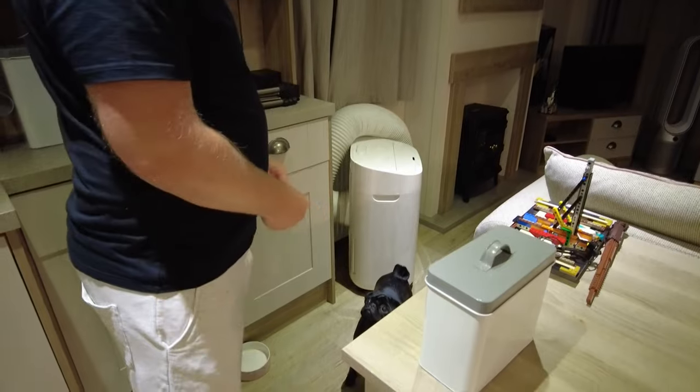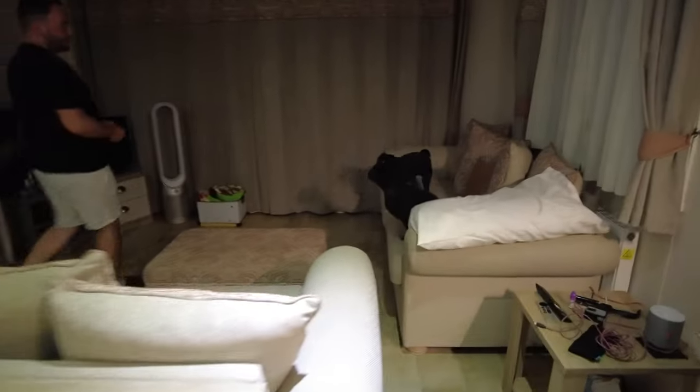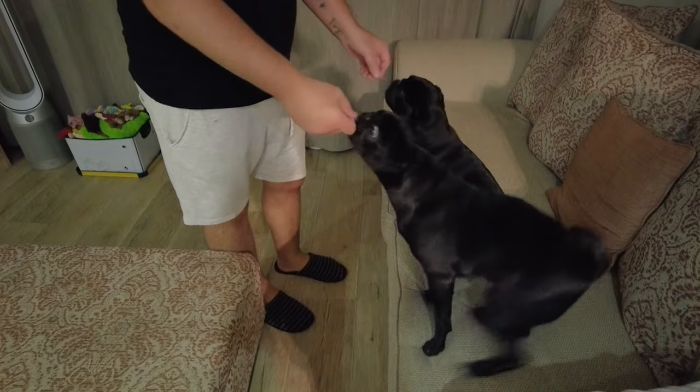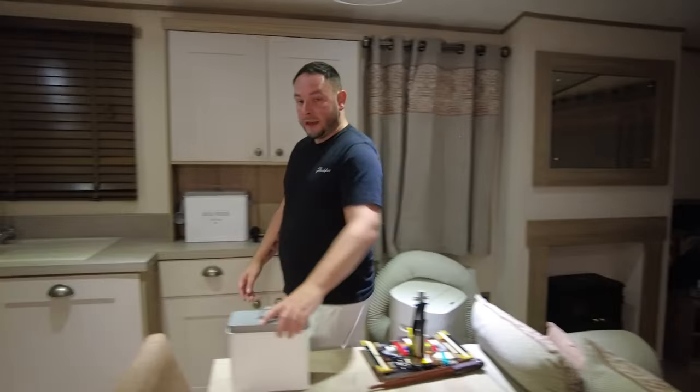You doing this on the sofa? Oh, go on then. They usually go on their beds for this, but alright, gentle. Nom nom nom. Lost a finger. Yeah, so that's their bedtime biscuit done.